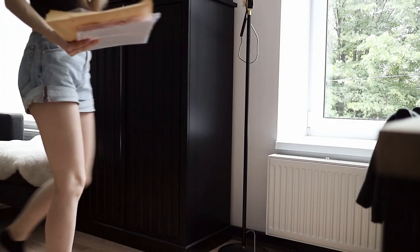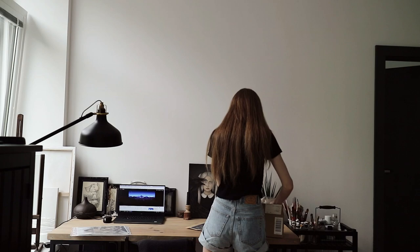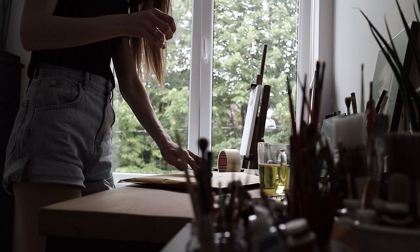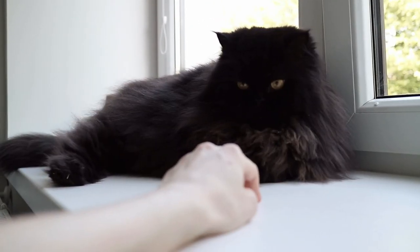But first, I will do some packing. My current workspace is still not organized and my wall is so empty. I just can't decide how I want it to look and if I want it to look like at my previous place or to make some differences. Decisions like this are always a pain to me. So I hope I will decide something before the end of this year.